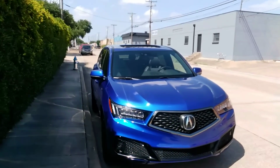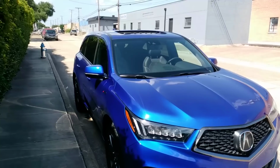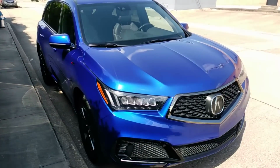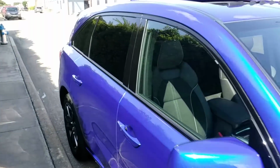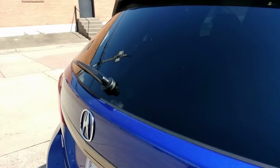That is an Acura, not an Audi. And A-Spec being available on 2019 Acuras, all of them. This is one of them. And, well, let's get inside. I want to tell you a few things. Oh, by the way, this is a 3-row SUV. Let's just open this up.